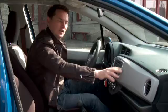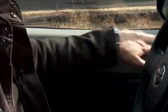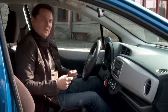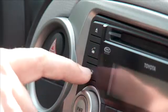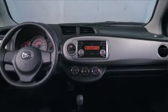Soft touch application just in the front of the dash here. You see it in gray, it also comes in black, and there's a little bit on the doors as well. With this vehicle, you have to applaud Toyota for including Bluetooth technology, a USB, and an auxiliary jack as standard equipment, even on the base model. But when you look at this dash, it's very simple. It's clean and simple, but it doesn't compete with some of the hot new entries.